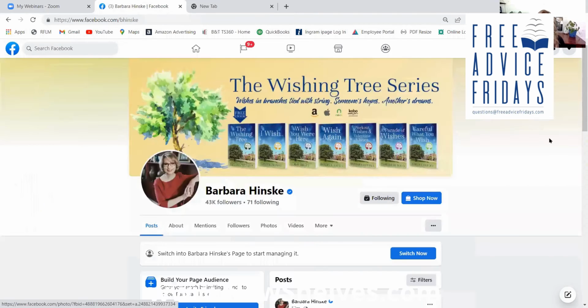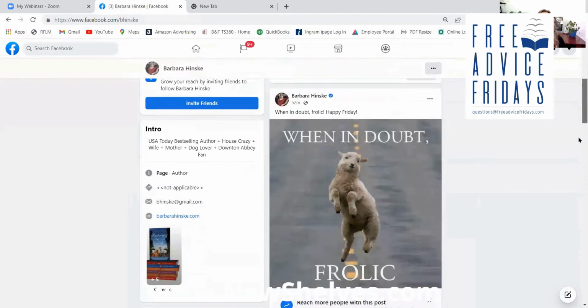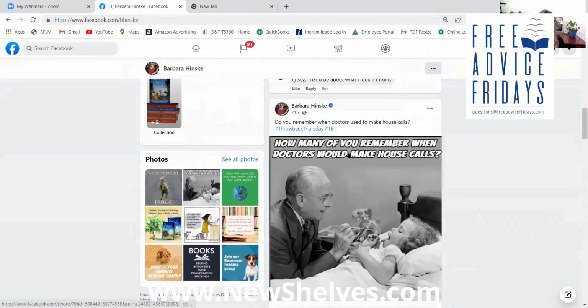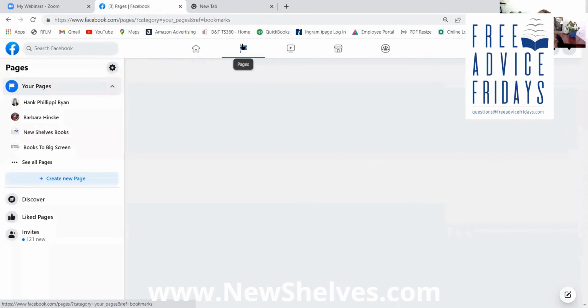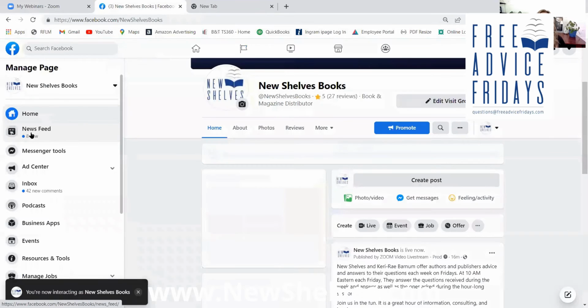And when you go here, I'm an admin on this one, so I should have picked a different one. But when you go here, it's more of a public page with interactions and that kind of thing. So step one is simply making sure that you have a public page. I am going to go into, let's see, we'll go into the new shelves page this time.